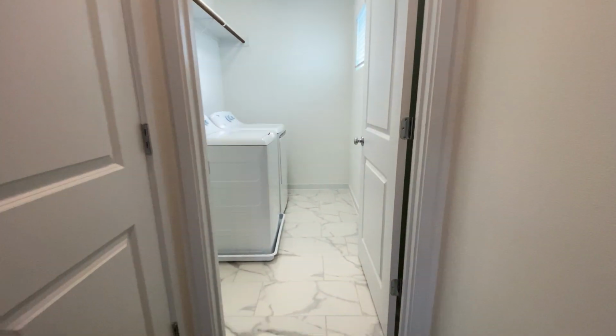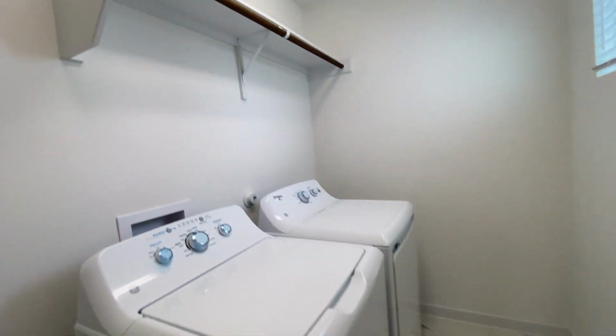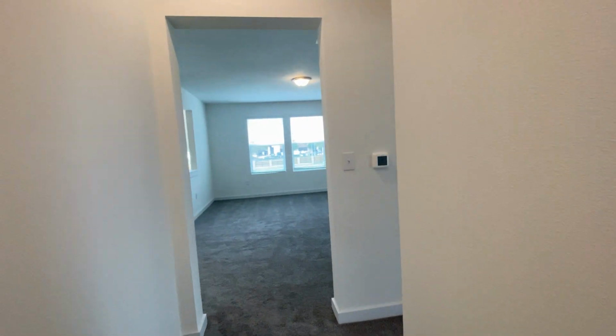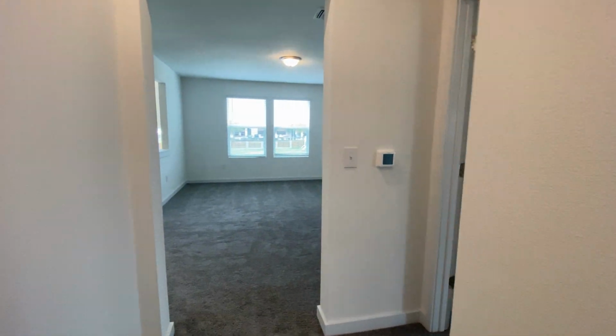Laundry room in here. Plenty of space. You could put some shelving units right there. You also have your linens closet over here. So lots of storage space.